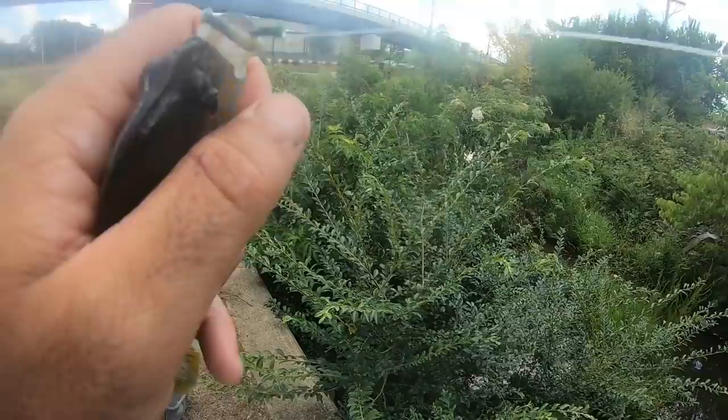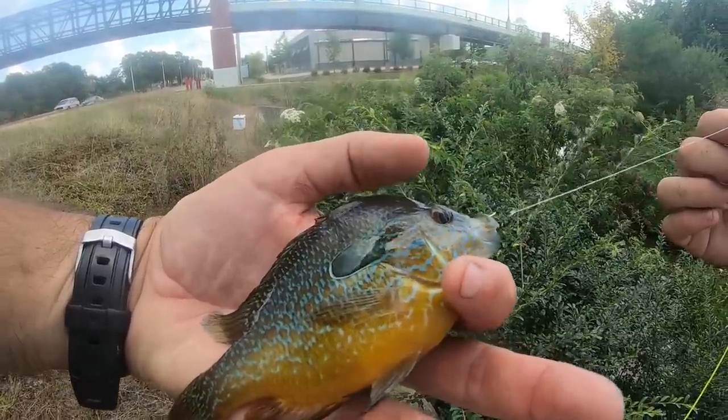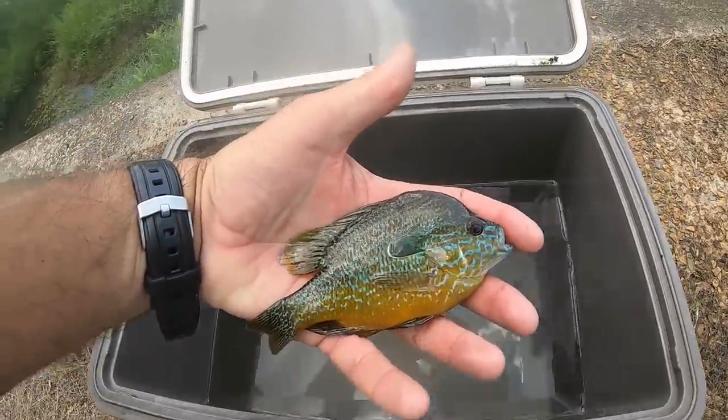I swapped to the smallest fly in my box, dropped it down, and this one came out from underneath the cinder block, believe it or not, and got it. What an amazing fish. We finally did it, guys. That is a gorgeous sunfish. He's gonna make an excellent addition to the fish tank.